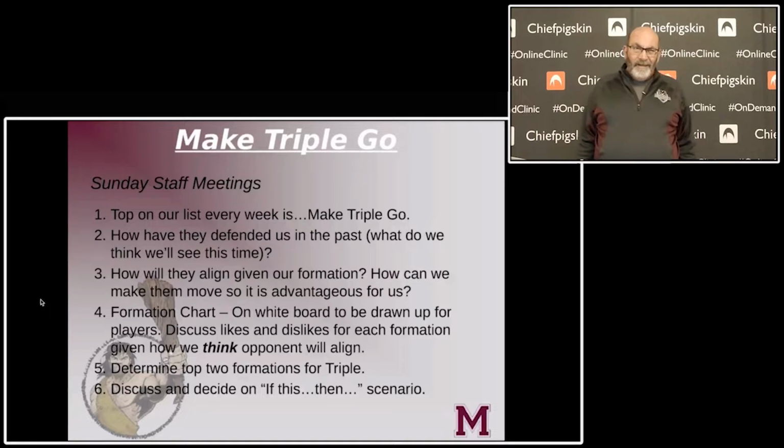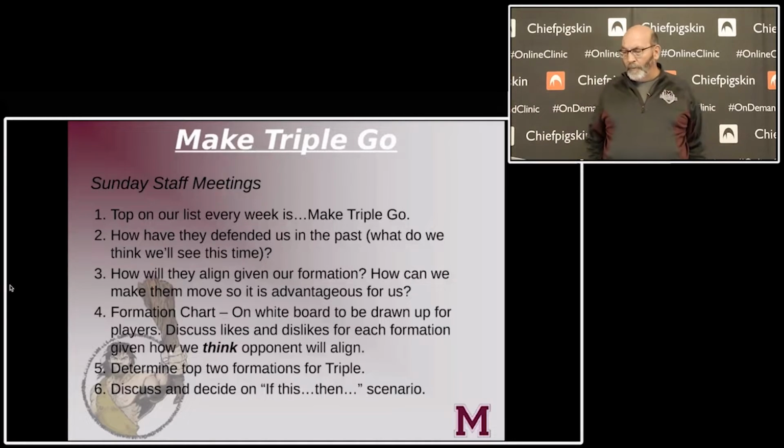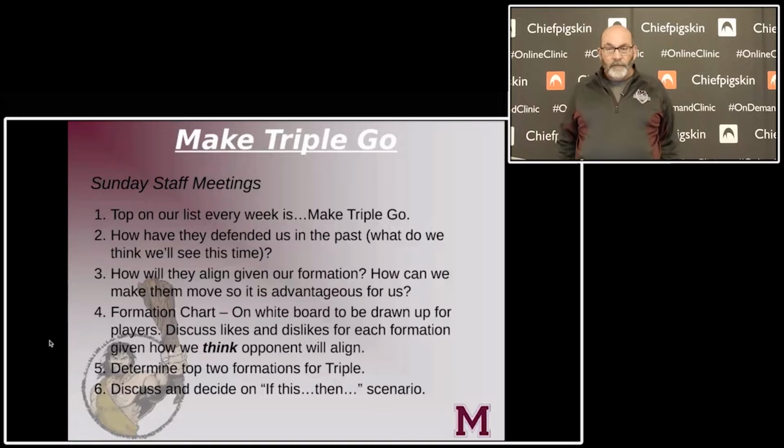We run probably six to eight formations throughout the course of a ball game, or at least have them in our back pocket to use if we need them. And we feel pretty confident in how we think they'll align to all of those formations. How can we make them move so it's an advantage for us? We put together a formation chart, which I'll show you. It's kind of crude. It's a grease board.